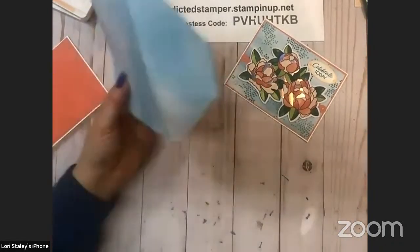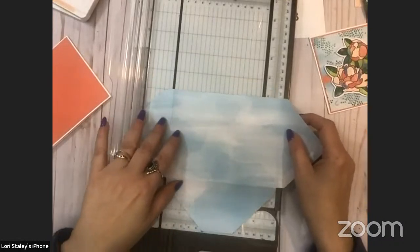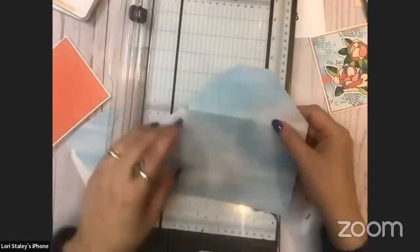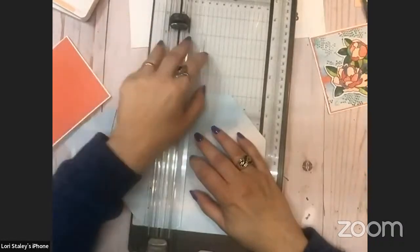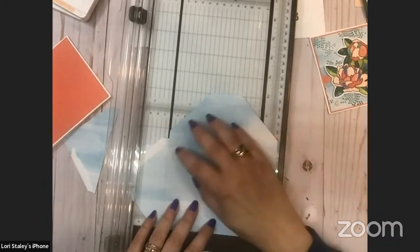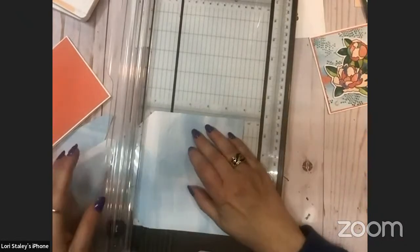All right, so I'm going to grab my paper trimmer again. And we're going to trim this down to 5 1/4 by 4. So the first thing I'm going to do is just trim off one side. And then the other side at 5 1/4. Maybe not, because I can use that flap for something too, right? So let's trim it again on the fold line. Now we're going to do 5 1/4 by 4.